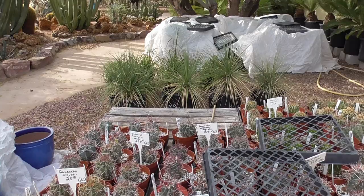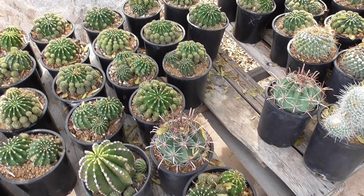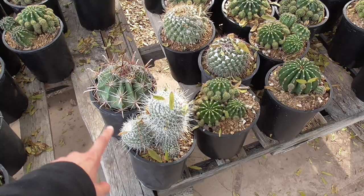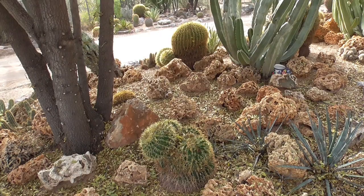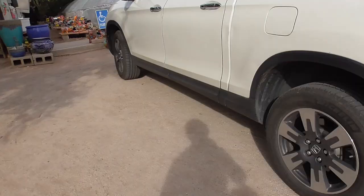All right, and then, oh, look, there's more over here. There's a lot of Echinopsis here, which have a lot of big, beautiful flowers. Mammillaria, ferocactus, and then look at what they have here in the ground. It's beautiful. It's just all over the place on their property. Okay, I'm going to take you into the retail area.